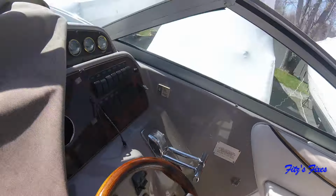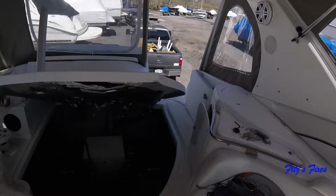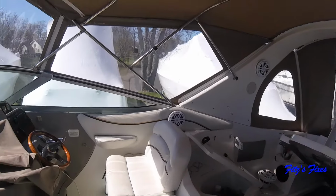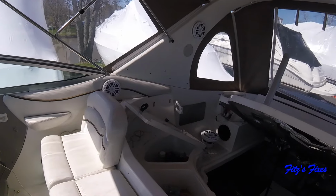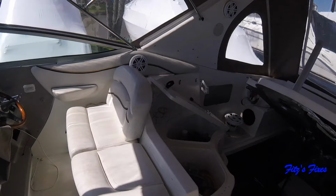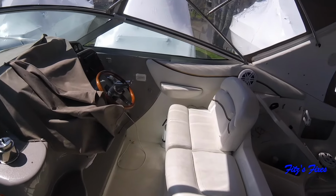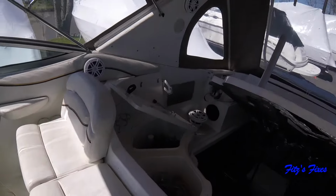I would have put that on film or on the camera, but like I said, it was really stressful. We're running back and forth. I'm getting aggravated. You know, it was a nightmare. So I just didn't have the camera on. I just left it alone. So I apologize for not filming that. But in hindsight, it probably would have been pretty cool to see that disaster happen.